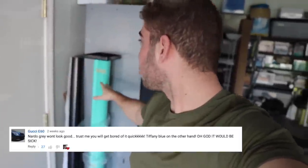So today guys, we got something back there. Yes indeed, we have some wrap. This has been something I've been really wanting to do, and a lot of you guys have been recommending it. You all said, get some Tiffany blue wrap. And you know, I'm feeling it. I'm really feeling it, because half of the car is gonna be like the dark side. It's basically like how it came from nothing to something.